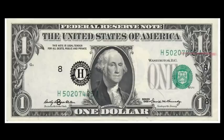Alright guys, we got a few more very spicy, very, very neat pieces of currency. This is the last piece of currency. 1969 $1 bill with a grossly misaligned third print or overprint. You can see it's all shifted to the right.